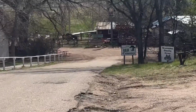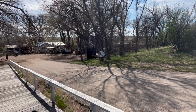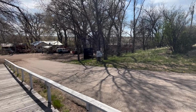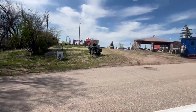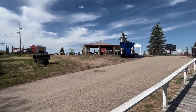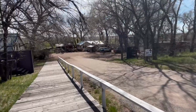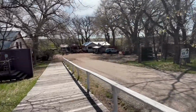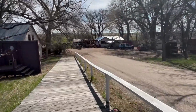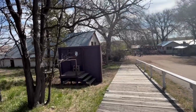This is called Cowboy Country. If you're staying or visiting, you get yourself a pass to ride this train and head down into Cowboy Country, which is right up from where we checked in. Down here, you'll find a little Tombstone Cafe, the train depot, of course, and you can get your picture taken in a hole right here.